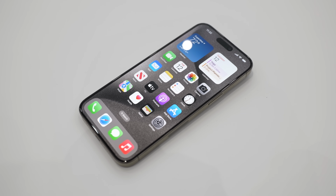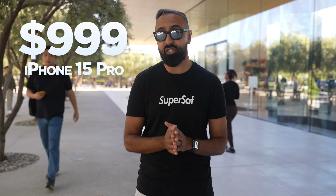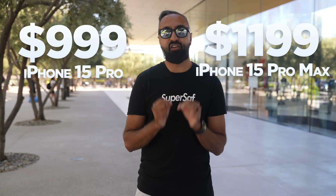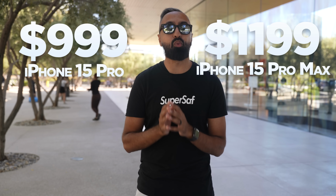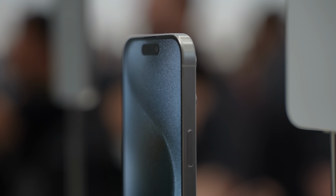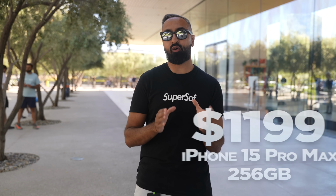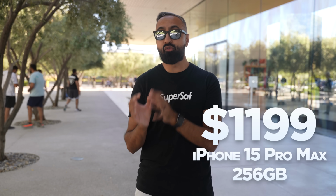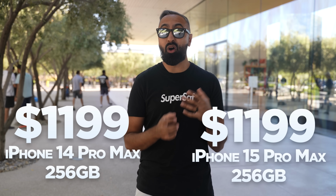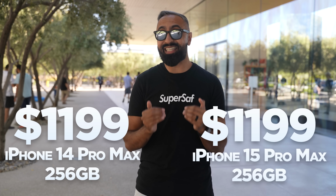Finally, pricing. Now, the iPhone 15 Pro does start at the same price as the iPhone 14 Pro did last year, so that's $1,000, but the iPhone 15 Pro Max does start at $1,200. However, one thing to keep in mind is this is for the 256 gigabyte model. So there is no longer a 128 gigabyte model. So if we do compare the iPhone 15 Pro 256 gigabyte model to what the iPhone 14 Pro Max launched at last year, then that is the same price.